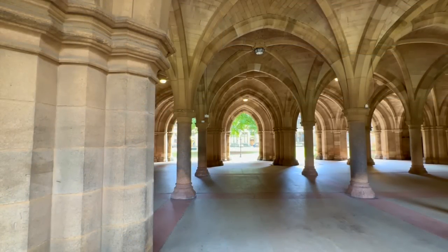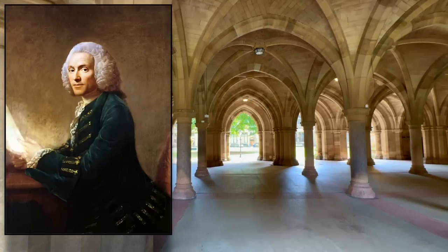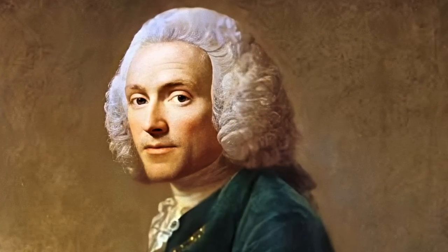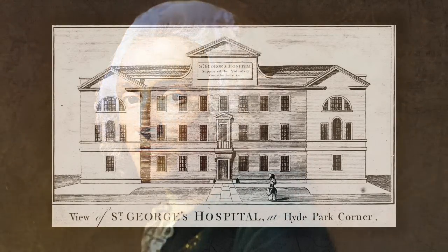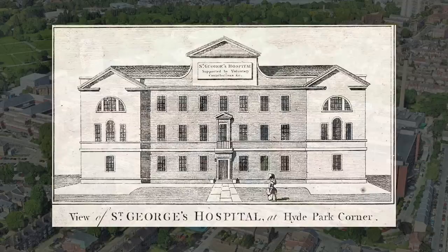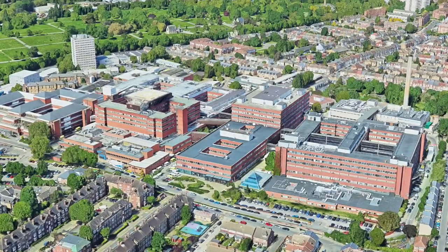The Hunterian Museum takes its name from the man who founded it, Dr. William Hunter, who was born in East Kilbride in 1718. After studying divinity at Glasgow University, William decided to switch to medicine, and moved to London where he underwent training at St George's Hospital, which in those days was located on Hyde Park Corner. It's now based in Tooting.